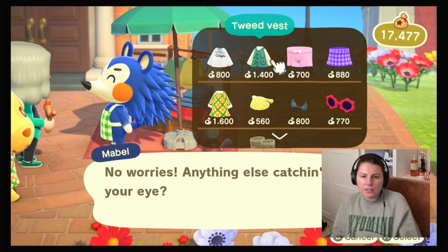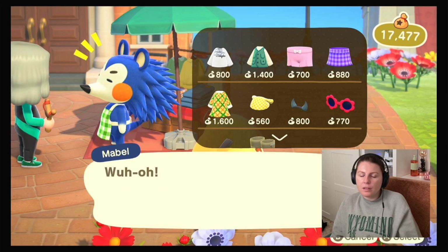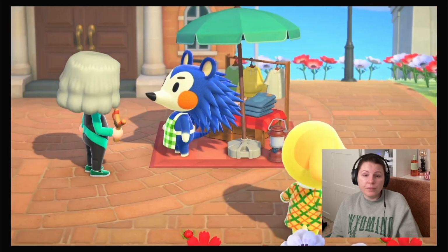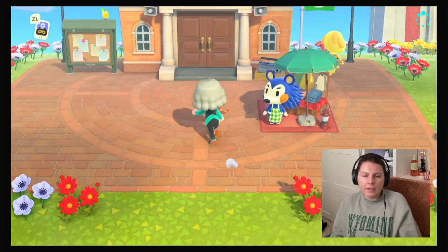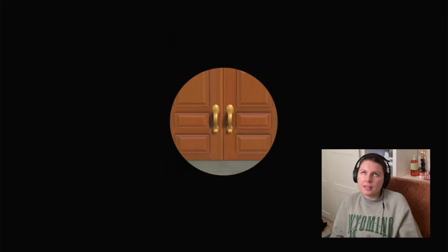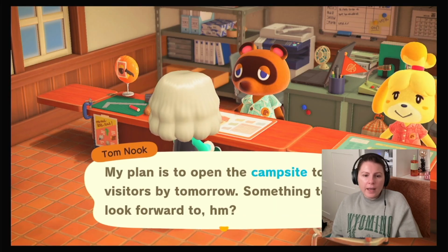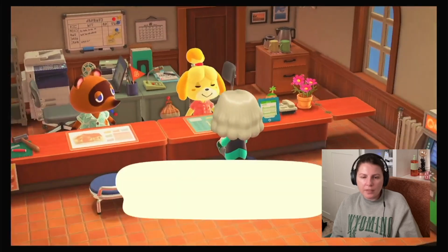Doesn't this feel like something that Mrs. Claus would wear on her day off? I imagine a bit like the Queen. Oh, I can't buy it because my pockets are full. Same old story. Okay, let's go and talk to Mr. Nook, tell him that I have indeed surpassed his expectations and immediately built the campsite. And could he possibly need anything else from me? I think probably not yet. Okay, so he said that the campsite's going to be ready for tomorrow. Let's go chat with Isabel.